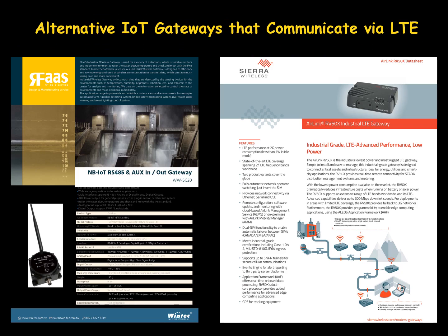Here's a couple of other ones. These are more digital. These would actually have serial I/O, one analog, and an Ethernet input, and they connect to LTE as well. So you can buy these types.